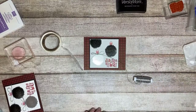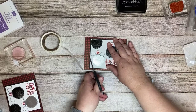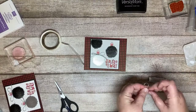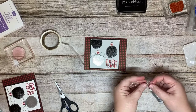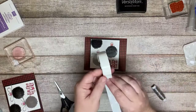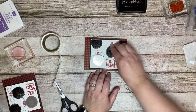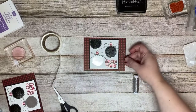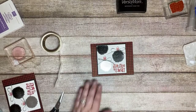And then let's trim off our edge, and then we're going to trim that one down just a little bit. We don't want them that long. Okay, and then we'll do this one for the other one. Okay, and then we're going to do the glue dot again the same way. So we're just kind of rolling it into a ball. I'm going to stick it right there. I'm going to put that there. And then trim that one off. Okay. So that is the card.